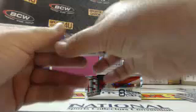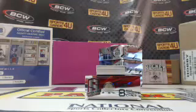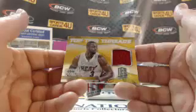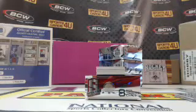Freshman Fabrics rookie jersey for the Hornets, Noah Vonleh, 41 out of 49. Top tier threads jersey, gold prism, for the Heat, Dwayne Wade, 1 out of 10.